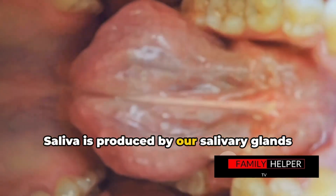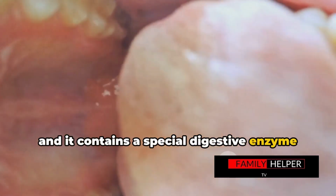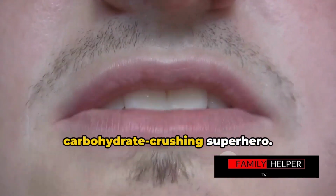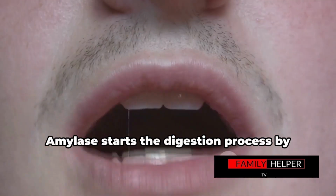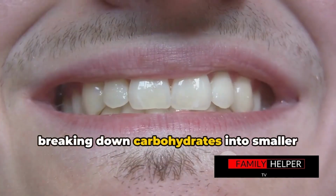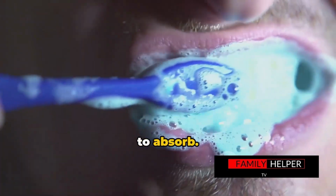Saliva is produced by our salivary glands, and it contains a special digestive enzyme called amylase. This isn't just any old enzyme, it's a carbohydrate-crushing superhero. Amylase starts the digestion process by breaking down carbohydrates into smaller units, making them easier for our bodies to absorb.